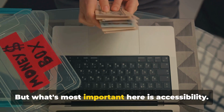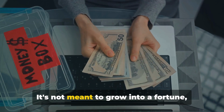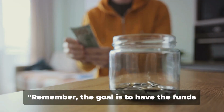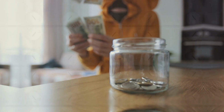But what's most important here is accessibility. Your emergency fund is your financial safety net. It's not meant to grow into a fortune, but to cushion you in tough times. Remember, the goal is to have the funds accessible in times of need, not locked away in long-term investments.